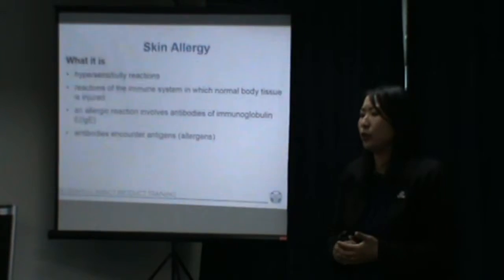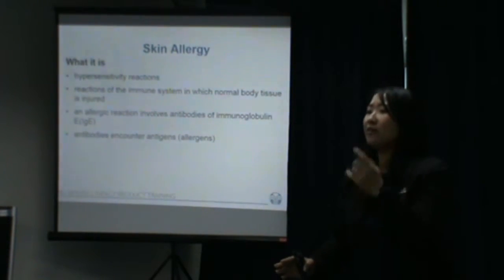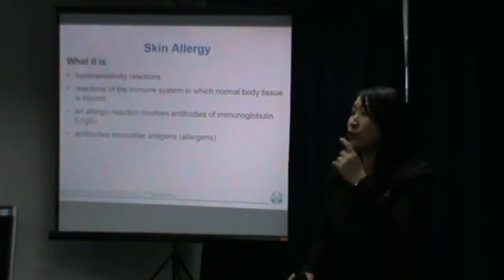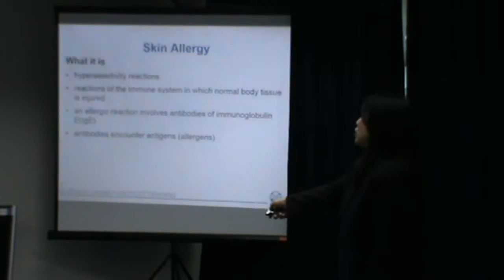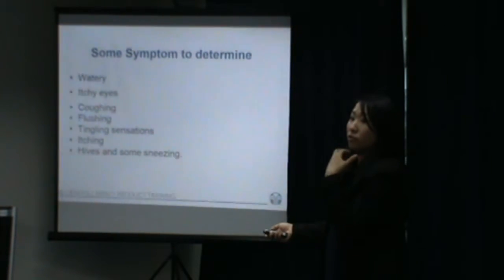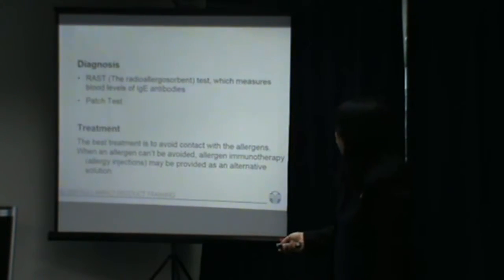Allergy is usually where whenever you are in contact with certain things, you may be allergic to them. If you have a little bit of redness or itchiness here, it may not be an allergy. It could be due to dryness triggering the redness and itchiness, so don't mistake it. Usually allergy involves your immune system, more related to your body's reaction. Symptoms include watery eyes, itchy eyes, cough, flushing, itchiness, hives, and so on. These are symptoms of allergy.